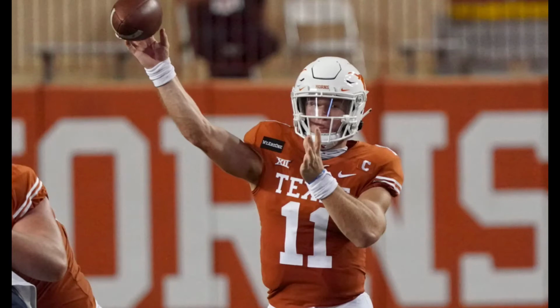In terms of his NFL comparison, he's been compared to now retired quarterback Tim Tebow. So definitely a QB that's more of a scrambler and has some accuracy issues, something to improve on for sure. Maybe someone to take a gamble on.